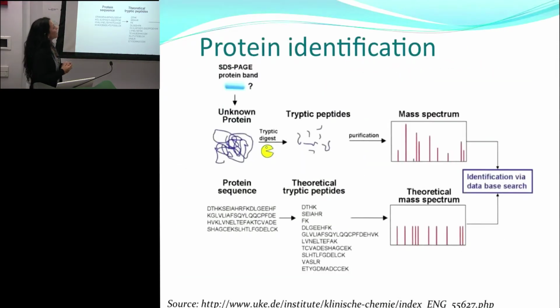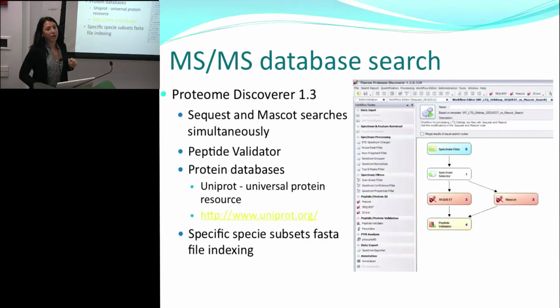Okay, so once we run the gels and we collect the bands, either from 1D gels, 2D gels, or even in solution, we take the protein, we digest them, they go to the mass spec, they are identified by database searching, and that's what gives us identification.